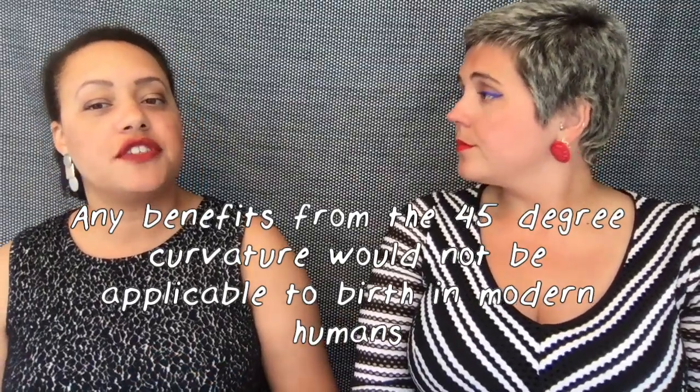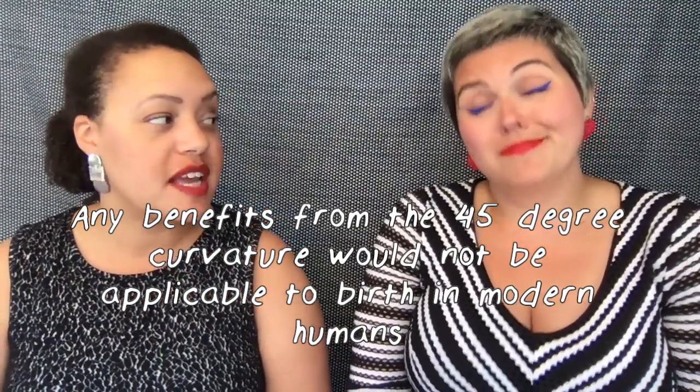The trouble is that these results don't really account for biological reality, nor for the cultural influences on bum size. Anthropologist Agustin Fuentes stated this study didn't outline that the modern human birth mechanism is different to that of our ancestors, meaning that any benefit seen from that 45-degree lumbar curvature would be irrelevant for modern Homo sapiens. And as always, it's really hard to pull apart which parts of our preferences are due to our evolutionary history versus our own development in a specific culture of attractiveness.